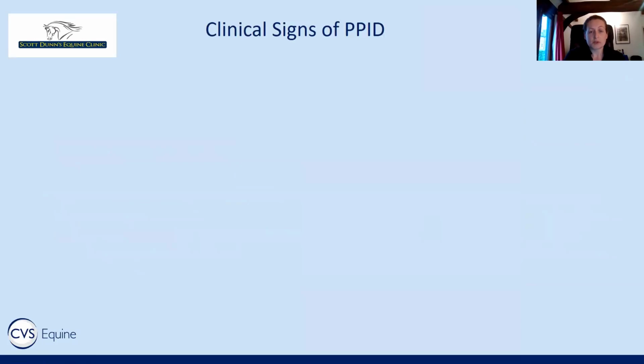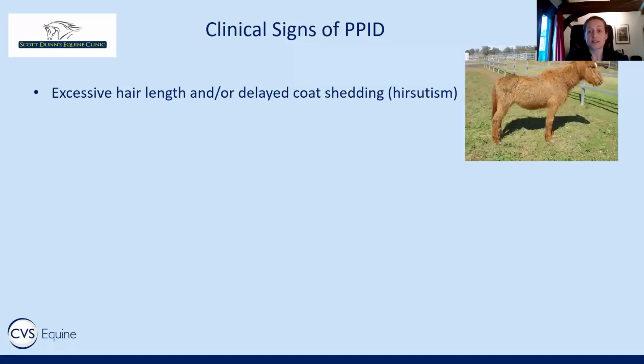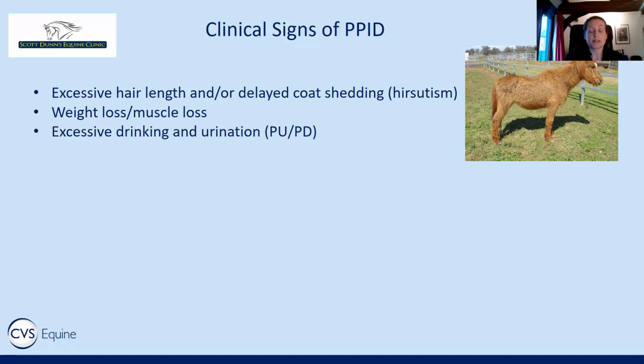So all of those hormones produce a variety of clinical signs. So we've got the excessive curly coat, our little friend again, that I think we're all fairly familiar with. We also see weight loss or muscle loss, which you sort of associate with the pot belly, or maybe a loss of top line. Excessive drinking and urination. You may not notice your horse drinking that much, but I'm sure you will notice when your horse's bed is even wetter than usual and you've got more urine to muck out.